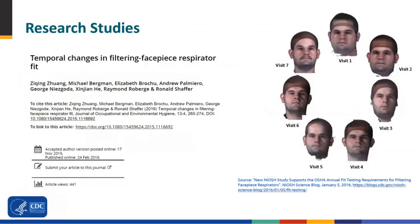One of the blogs we've written explains why it's necessary for facilities to conduct annual fit testing. Our NPPTL scientists followed 229 subjects for 3 years and measured their faces every 6 months. What they found was that the dimensions of our faces can actually change significantly, even over short periods of time. And this is why regular annual respirator fit testing is necessary and important.